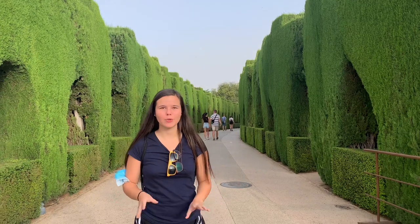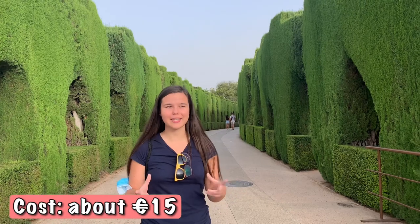Morning, everyone. So today is the next day, and today we're gonna visit La Alhambra, and I think it's one of the most visited attractions in Spain. And the ticket was about 14 euros and 90 cents, I think. Children go in for free, so that's really nice.